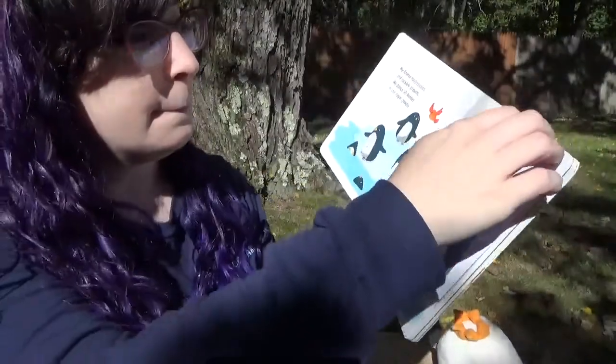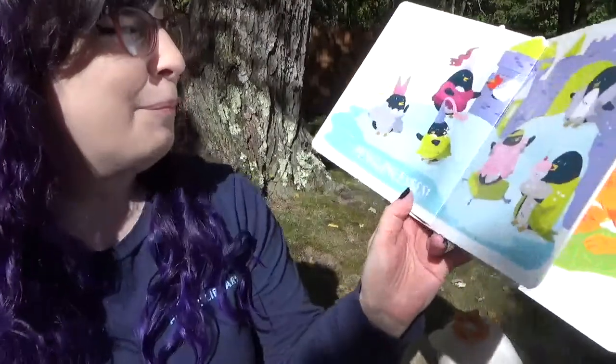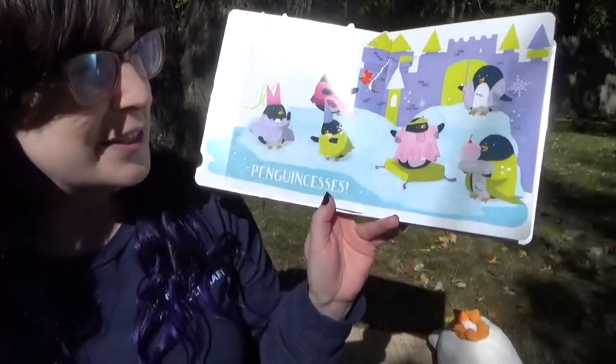The penguins are going to be... What do we think? Penguincesses! Oh, how cute.